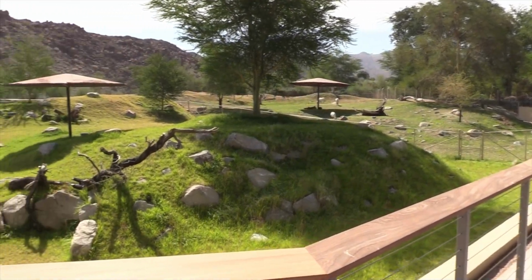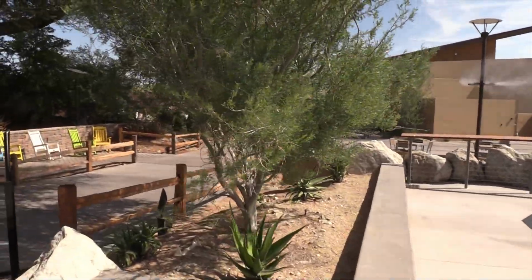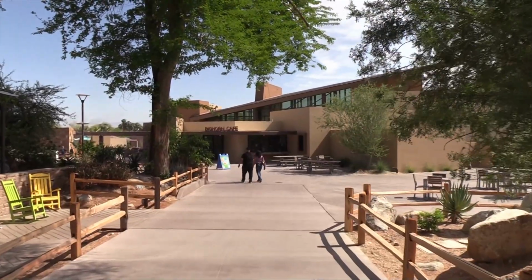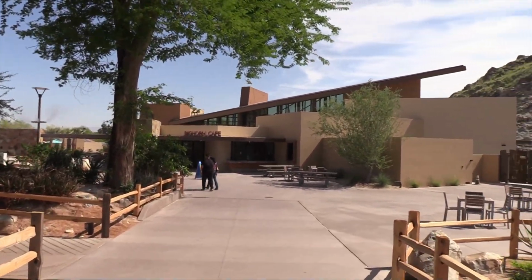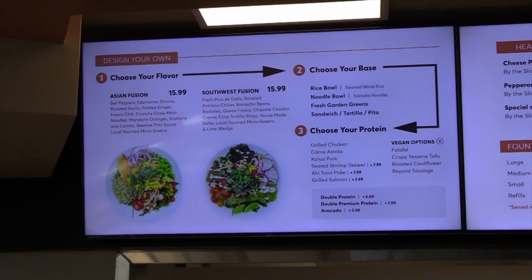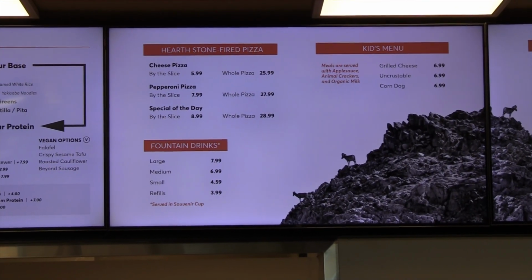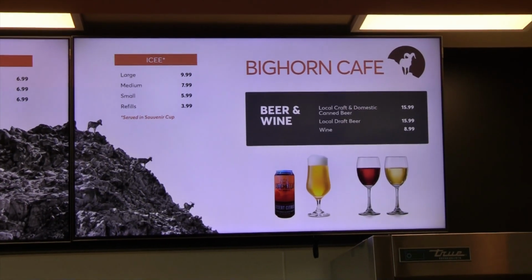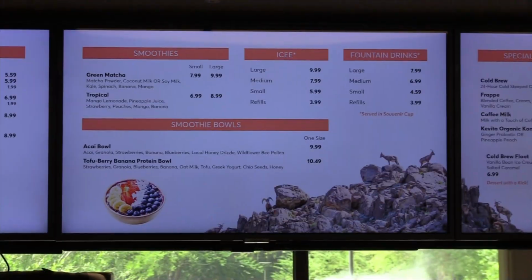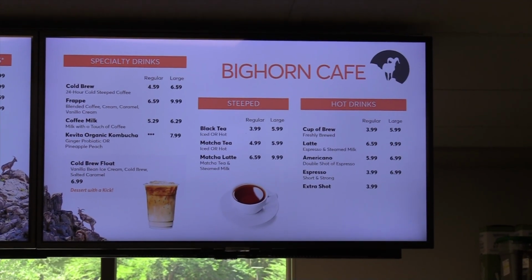Alright, so from these two habitats, go over to this area. I believe this is a transition between Africa and the Americas section. Got Bighorn Cafe. Looks like they are open because I see a Dippin' Dots sign out there. Alright, gonna go in there and see what they got. Alright, you can make your own salad. You got pizza and kids menu, beverages. You got ices and beer and wine. You got baked goods and ice cream. Smoothies, ices, fountain drinks, smoothie bowls, and specialty drinks.